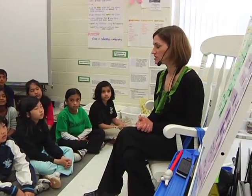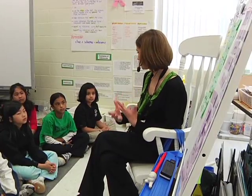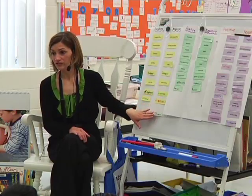Let's debrief what we just did. There was some good thinking going on at the tables, and sometimes it takes a long time to figure out how the words go together. And every group eventually figured out that there was one half of the words that were positive characteristics and one half that were negative characteristics.